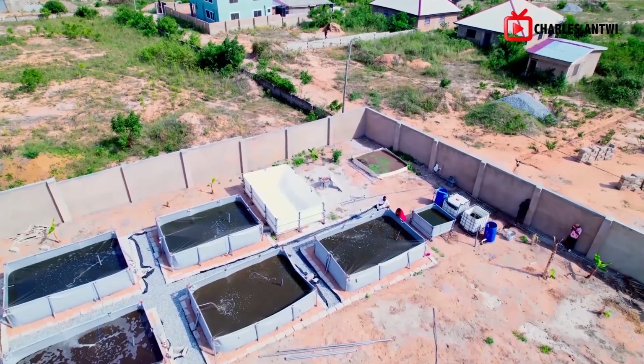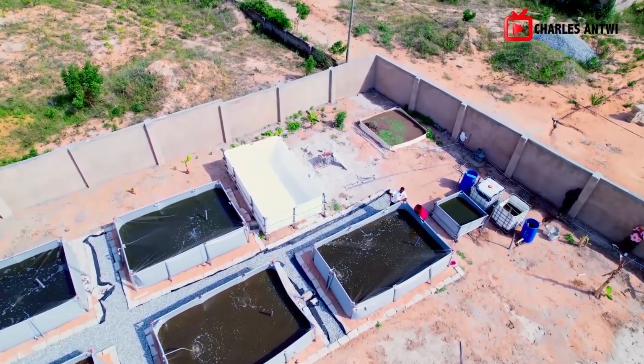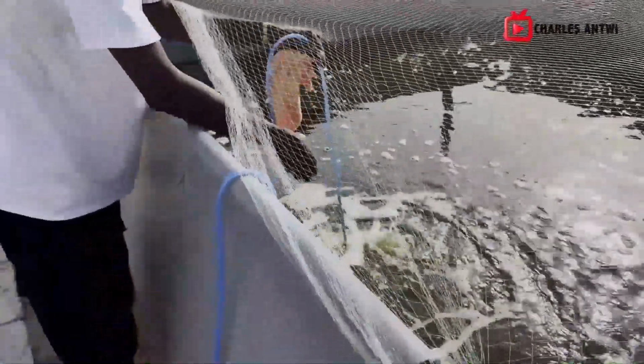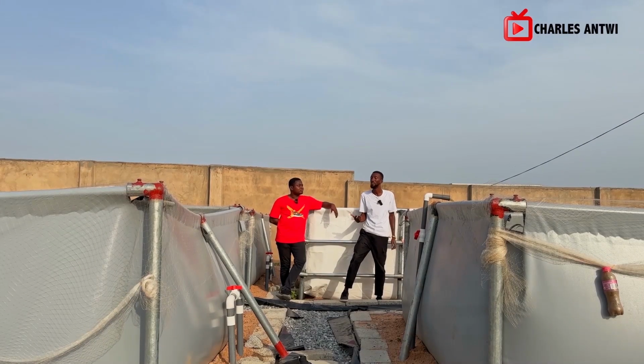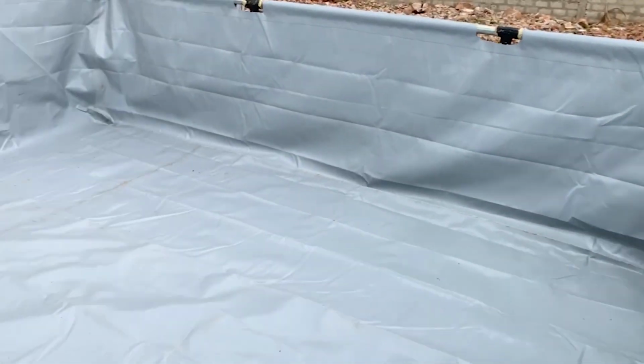But if you need a RAS system and then the Biofloc system, it comes with a little bit of extra cost. That is getting an aerator, getting a water pump or whatsoever that you need. But with as low as 3,000 Ghana cedis, you can start a fish farm. But if you need one of our packages, it starts from 5,000 Ghana cedis. You can get a nice package for yourself.